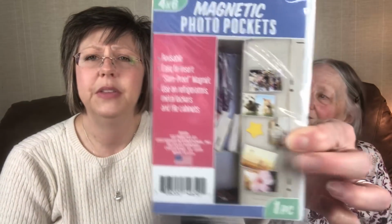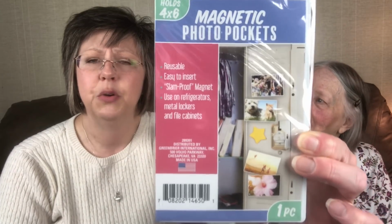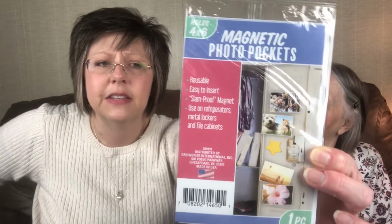Okay, and the next thing that I found, they may have had these before, but I just don't remember. And these are magnetic photo pockets. I think they show them on a school locker, but you could put this on anything magnetic, your refrigerator. It is a 4x6, so this would hold a standard picture. I'm going to go ahead and just open this up. It's very lightweight, so it should stick pretty well on your freezer or refrigerator. It just has a little clear pocket, and you just slide your picture down in there. And I did pick up 2 of those.